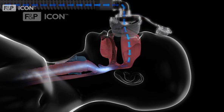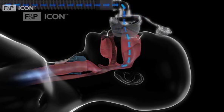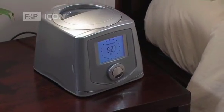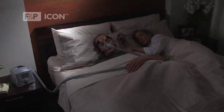The pressure supplied is continuous and is adjusted to suit individual needs by your physician. The addition of a heated humidifier to your CPAP will relieve unnecessary drying and irritation of your nasal airways, which is a common side effect of CPAP use.